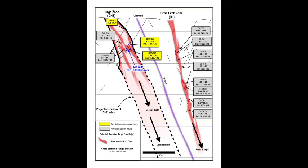And that is effectively anywhere between 40 meters, or I think the widest we've seen so far is about 140 meters of repeating gold-bearing veins. It's very exciting for us because this is shallow, high-grade gold mineralization. You can see the depth here from surface on the image that you're looking at. The highlighted intervals are anywhere from less than 50 meters depth to about 150 meters depth. It's very near surface high-grade gold.